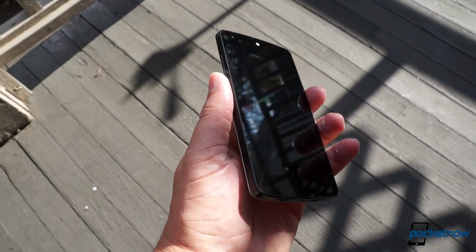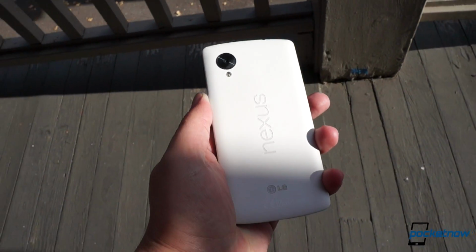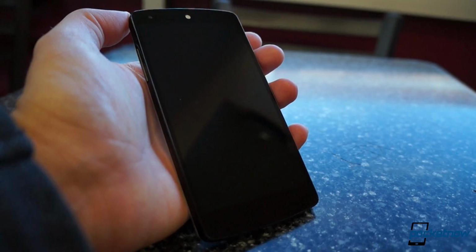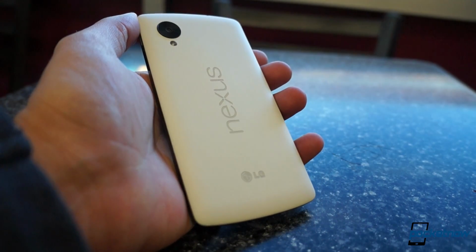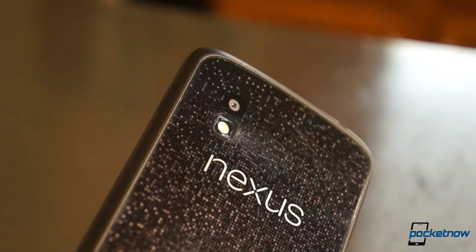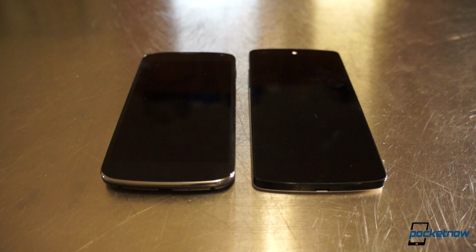It's glossy on the sides and soft touch on the back, and the change in materials means the Nexus 5 is about 10 grams less massive than its predecessor. All that combines to produce a device that's definitely more modern looking, but which doesn't feature the heft or the subtle glitz of the Nexus 4. Still, we have to say that we like the new phone's somewhat faster look, especially next to the more compact Nexus 4.